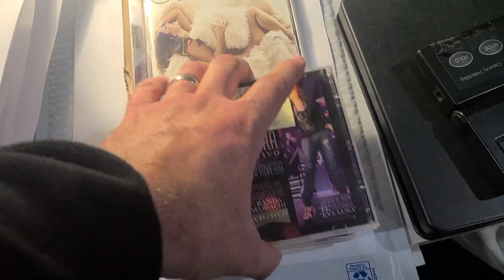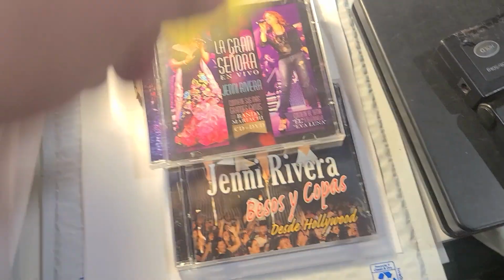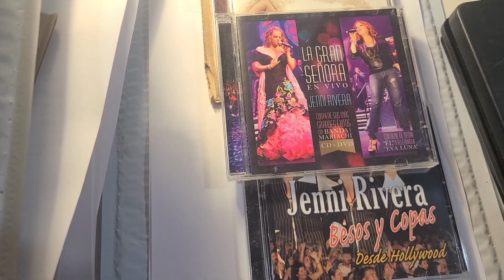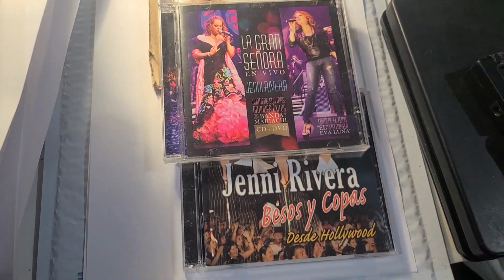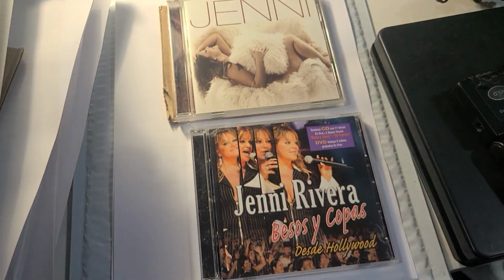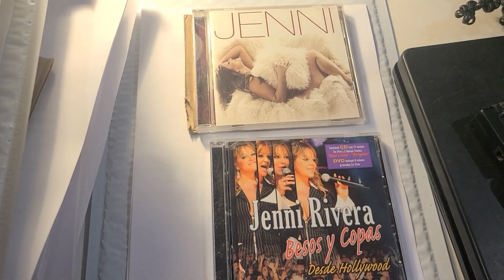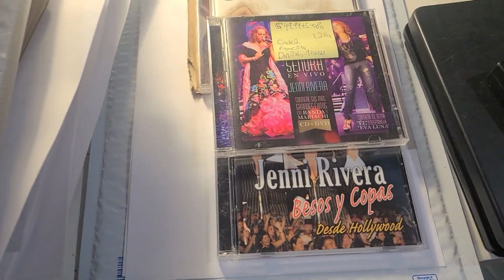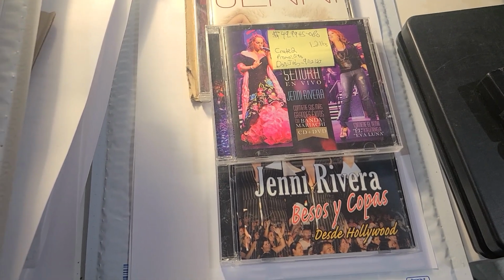It's Jenny Rivera, a singer. Some of her CDs are pretty valuable. This sold for $36.49. This was a donation, a big pickup that I made of CDs, books, and some DVDs. This was from September of last year, so it took about 4 months to sell, but sold for some nice money.